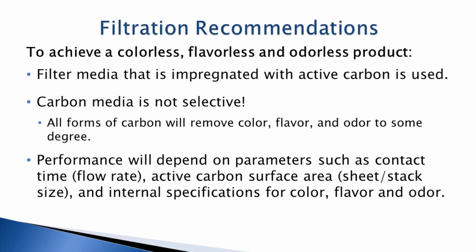Now, to achieve a colorless, flavorless, and odorless product, you're going to have to use carbon. And carbon is typically impregnated into the filter media. So when you buy a sheet or a SoluStack, the carbon is embedded within that media. So within that media, you'll have your carbon with its active sites.